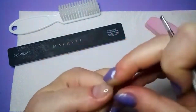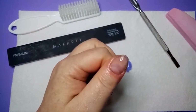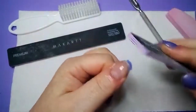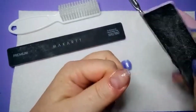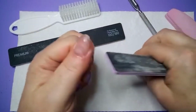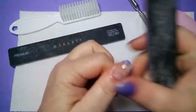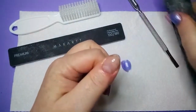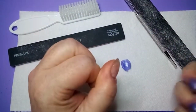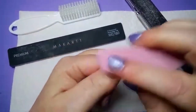It's hard. I mean, it's clicky hard, that little last carapace. And then you can file anything else that doesn't come off or buff it off. I think it buffed off for me. I used the buffer side of this, I believe, and it came off pretty quick. And then I was ready for another manicure if I wanted. And the builder gel just stays in place. So, pretty awesome, huh? I love that.